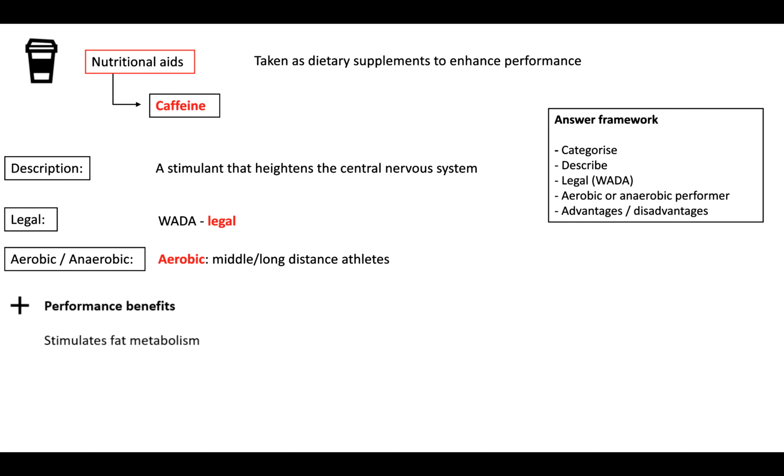Performance benefits: it stimulates fat metabolism. If we go back to the aerobic energy system, if we can utilize fats before glycogen, it means we're not depleting our glycogen stores. We also get greater aerobic energy production from fat than we do from glycogen. So it stimulates fat metabolism, which is really good for aerobic energy production. It allows glycogen sparing, so we save our glycogen stores. As well as that, it helps with increased focus and attention.